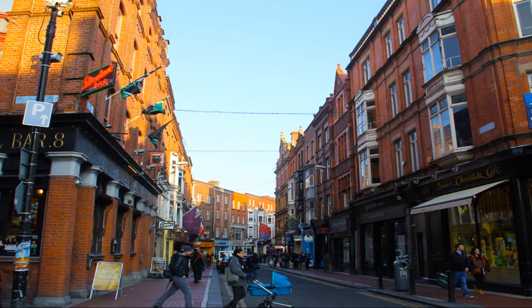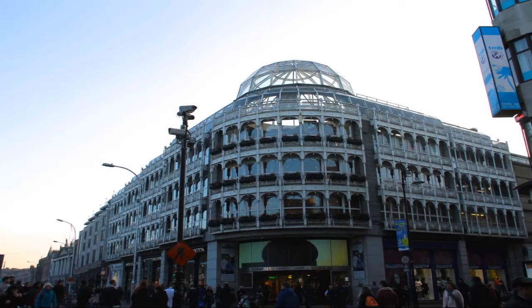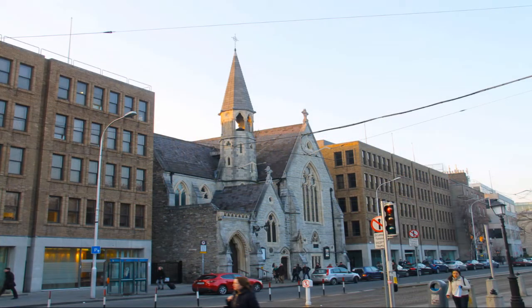It's very, very clean. It's very friendly. Here's a great shot from the fifth floor of one of the buildings we were in. And the architecture that you're going to see, and you realize some of these buildings are hundreds of years old. This is actually a shopping mall that you can go in. And this is a great shot. I love the reflection in the water in that picture. This was another shot just walking around Dublin.